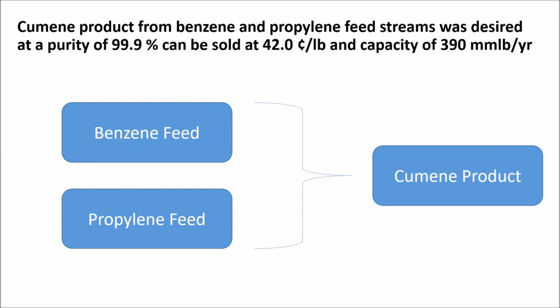There were also various other hard and soft specs in the process which the design needed to meet and will be discussed later in the presentation, such as the ratio of materials in each reactor and relating to the recovery of the products of the process. Overall, the process we designed was able to achieve a sufficient purity of the cumene product of 99.9% and a capacity of 390 million pounds per year. And here's Neil to talk more about the details of the process we designed.